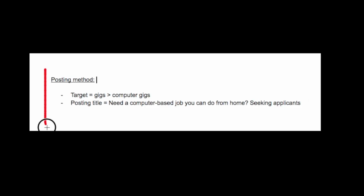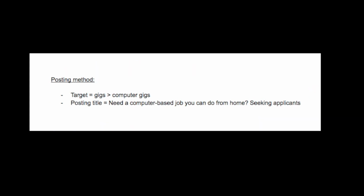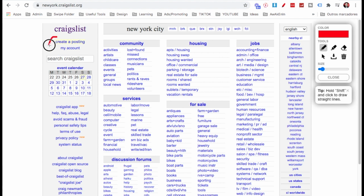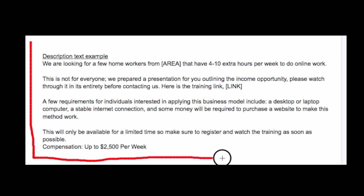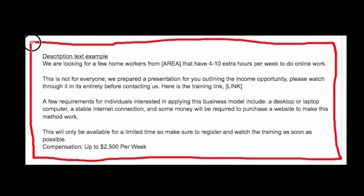Now I'm going to share with you this other method, which is the posting method. You want to be targeting gigs for computer gigs. This is an example posting title: need a computer-based job, you can work from home, seeking applicants. And then here on Craigslist, you want to go ahead and create a posting. You will have to register, right? And you want to do it on this category, which is gigs and computer. And you want to go ahead and post something along these lines.